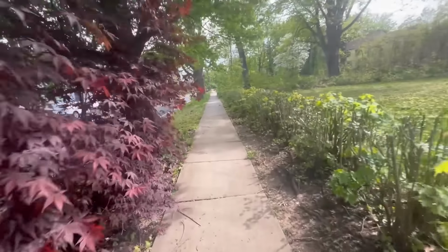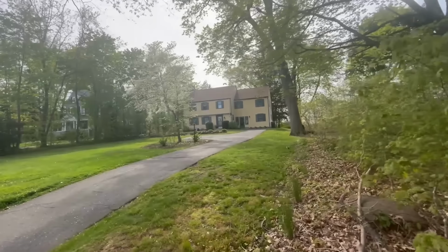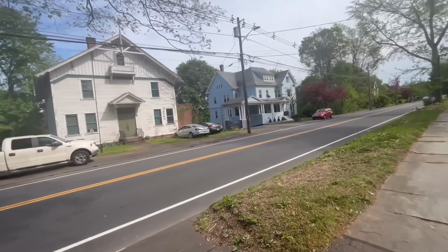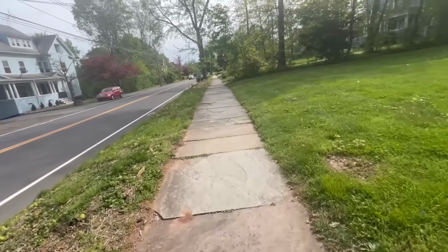It's so nice to see the trees coming into bloom and the shrubs coming back up. That house down the long driveway is really pretty. And I'm going to tell you a little bit more about the house on the left in just a second.